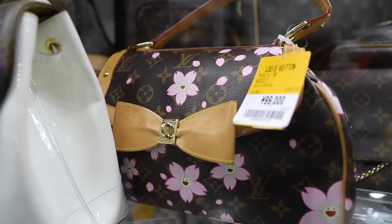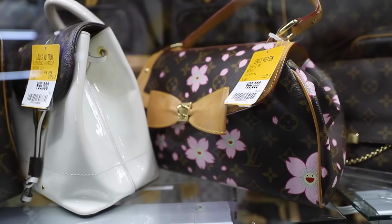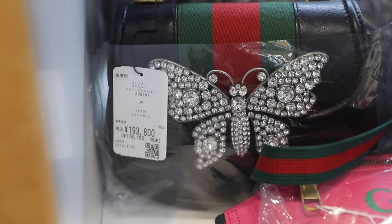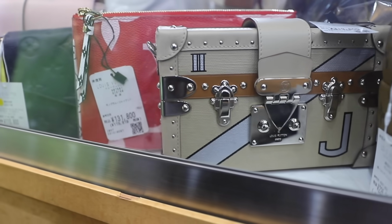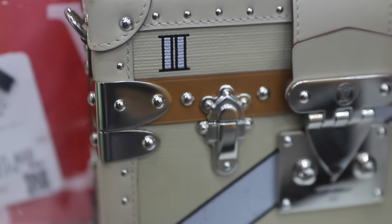I've also bought things, taken them back to Australia, had them authenticated at the Louis Vuitton store, and I've never had a fake item. Even though the price might look like it could be a fake item because it's so cheap, it's probably just because in Japan they think that it's a little bit too dirty to be sold at a higher price. So anyway, with that, let's have a little walk through Koenji.